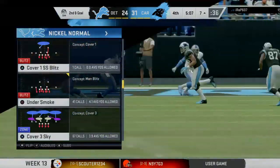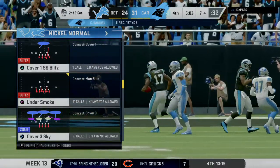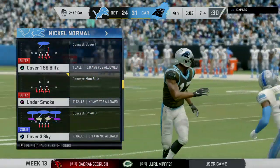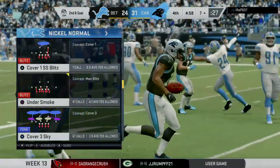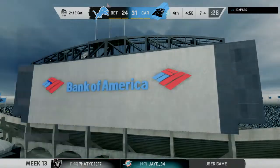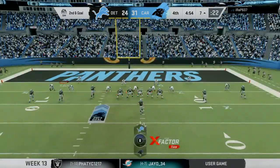3 yards is the gain that time, second and goal. Gain of 3 brings up second and goal at the 7-yard line. The line of scrimmage, the 7 now on second and goal.